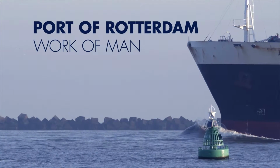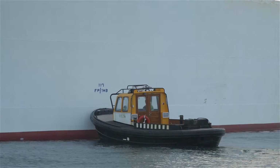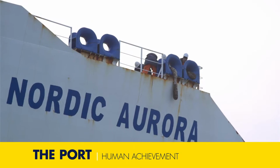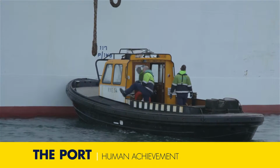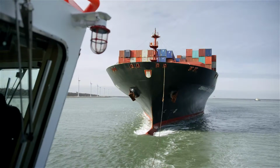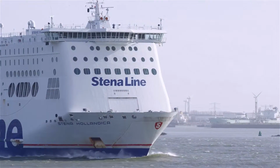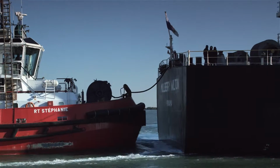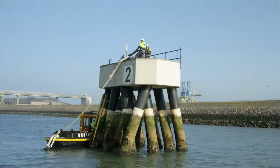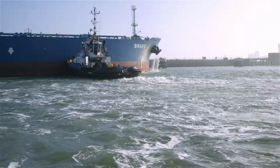Water and steel. If you merely glance at the port, that's all you see. But if you look beyond the technology, you mainly see people. The port is the work of man. Each year, around 30,000 vessels visit Rotterdam. Container ships, bulk carriers, feeder and short sea vessels, passenger ships, barges. Ships that are not just lured by pretty stories or impressive figures, but that look for security and guarantees. The security of professional and fast handling.